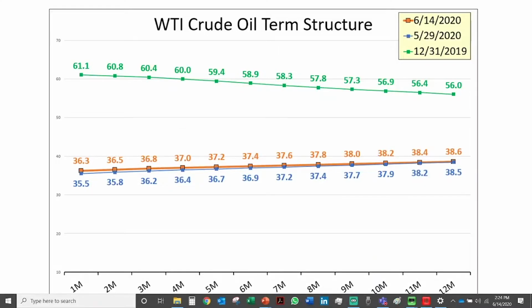Today's topic is on the oil market. I just want to take an in-depth look at the oil market today. So let's jump right in here. We're going to look at the oil price term structure to start with.